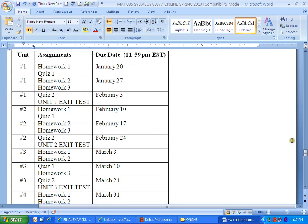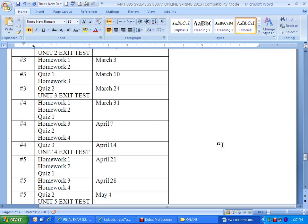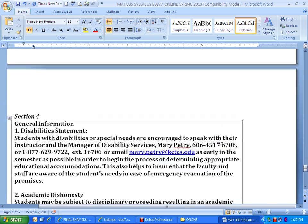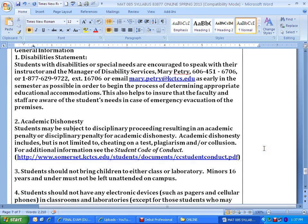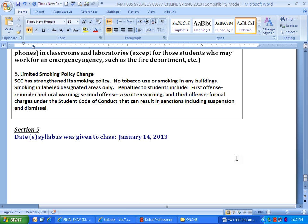And here's the schedule of your assignments. This can also be found in the individual units in MyMathLab. This is also information you may want to read concerning disability concerns or whatever else may be. If you have any questions, let me know.